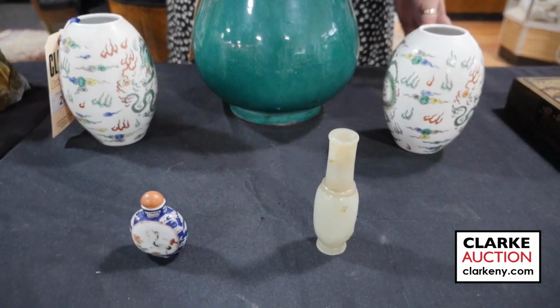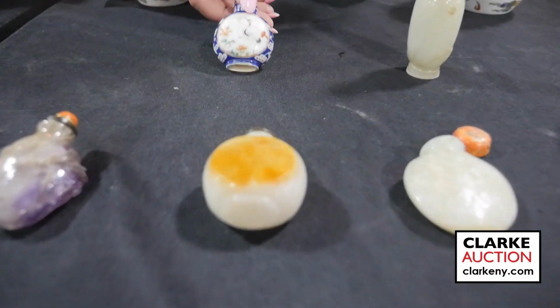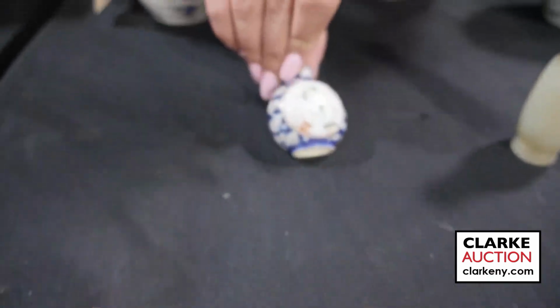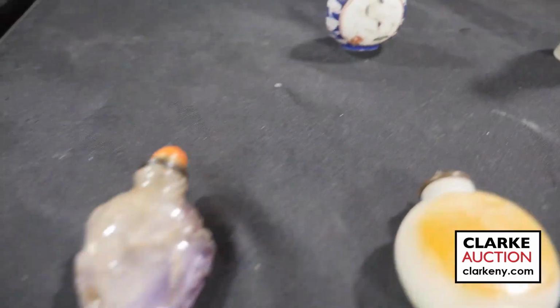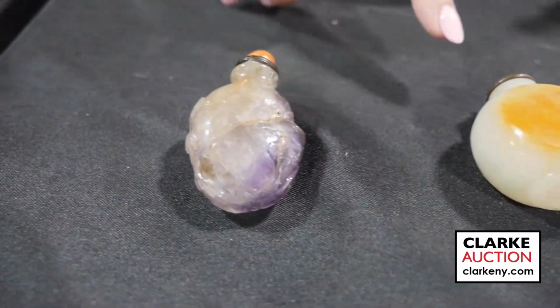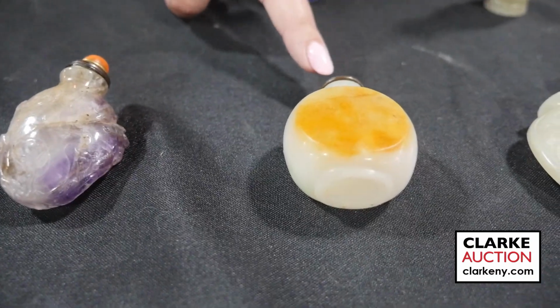A nice collection of snuff bottles. So we have this painted Chinese snuff bottle with cranes, a blue ground, really quite nice. Take a look at the underside where it is signed. We have this carved amethyst snuff bottle with coral stopper. We have this wonderful carved jade Chinese snuff bottle with russet skin and a coral stopper.